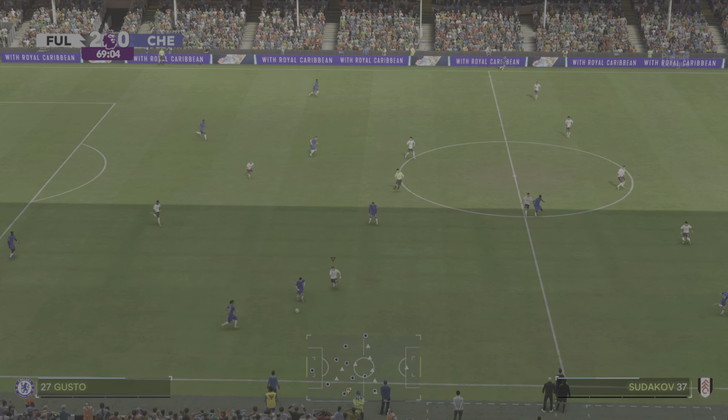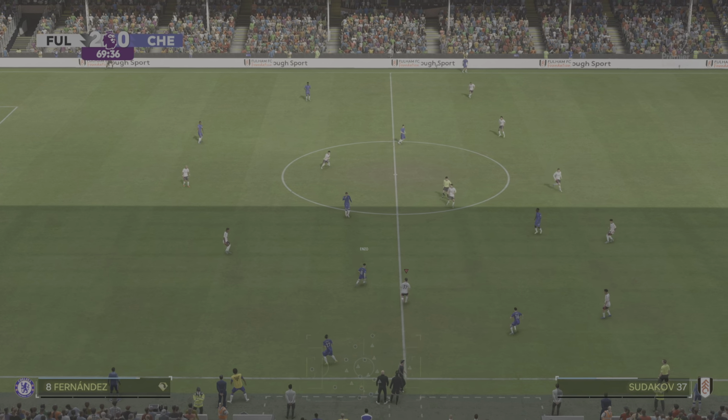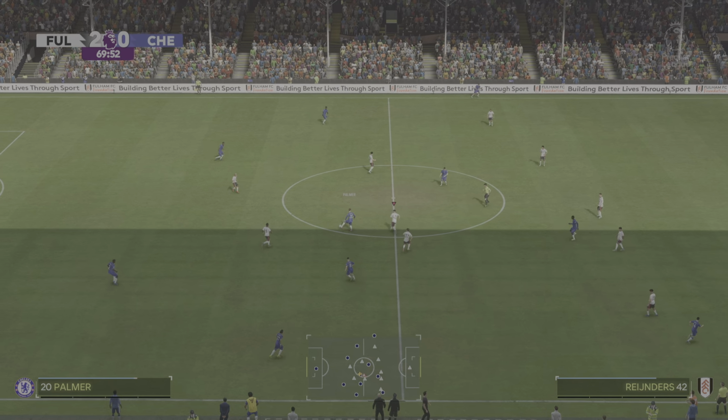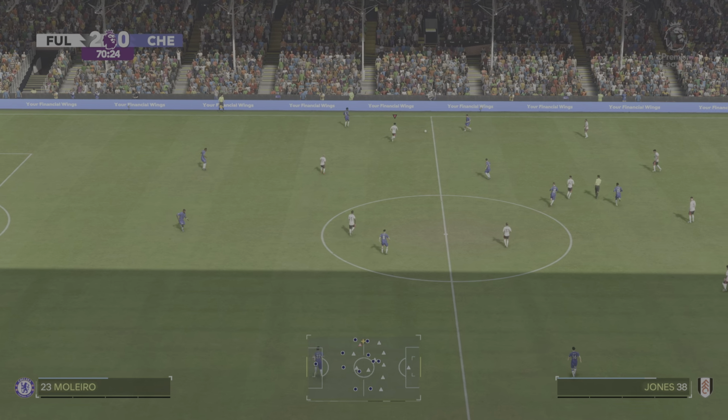Well, it does look like they've changed things slightly here. They've gone quite defensive. Everyone's back behind the ball in a low block. When they do win it back, they're not really committing too many forward either. I can't see them conceding many chances playing this way, just as long as they stay disciplined.